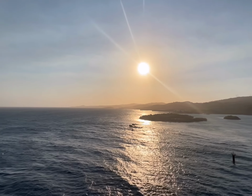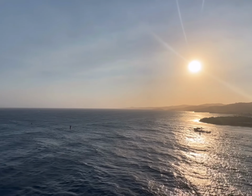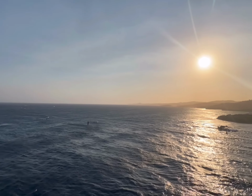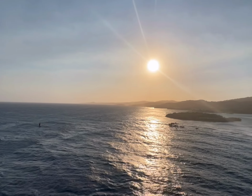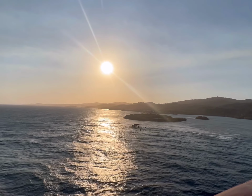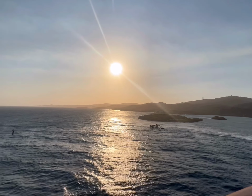No matter how many sunrises I see, no matter how many sunsets I witness, no matter the oceans or the lakes or the mountains or the valleys that I get to explore, I'll never take for granted the beauty that the earth offers to each and every one of us if we're only willing to look.